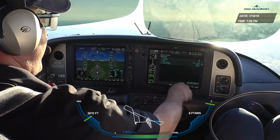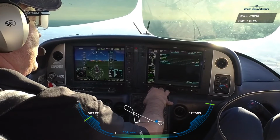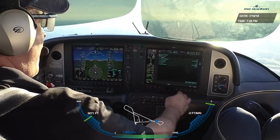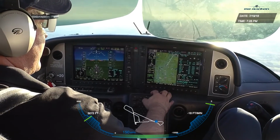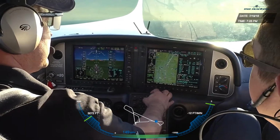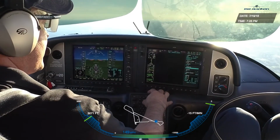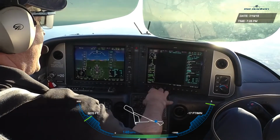Alright, I'll take care of that. Fuel pump is off, cruise power set. Mixture, I leaned it just a tad bit. Everything else looks good. So I can just reload that, right? Yep. ILS 36, we're going to go to Hummel. Yes, we do want to fly that.